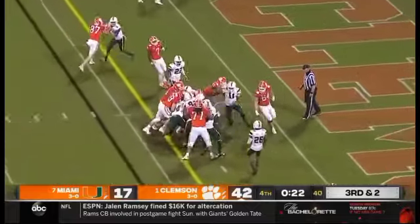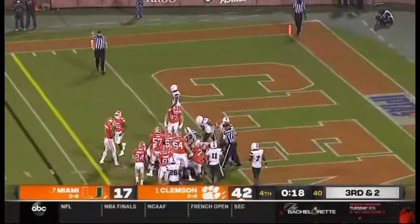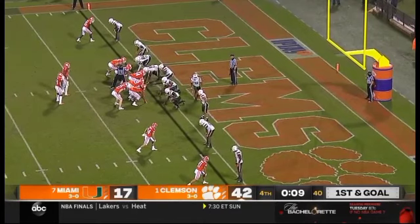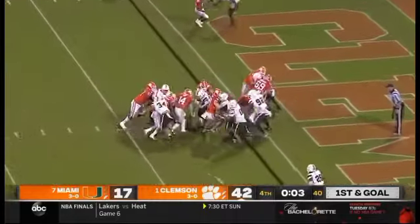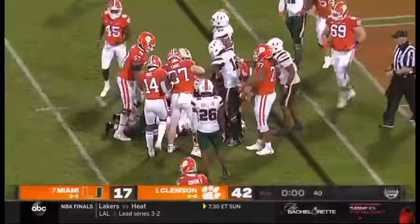Pace still running hard. Can they shove him across the goal line? No, they'll stop him a half a yard. First and goal if they hurry. They're going to get it off here. Tack on their 7th touchdown tonight. Umacham with the keeper, and the Canes will rise up and stop him as the clock hits triples.